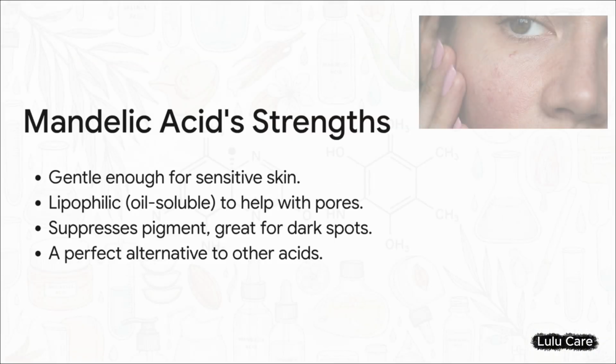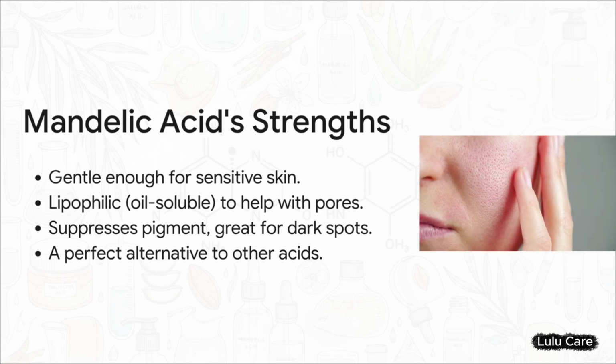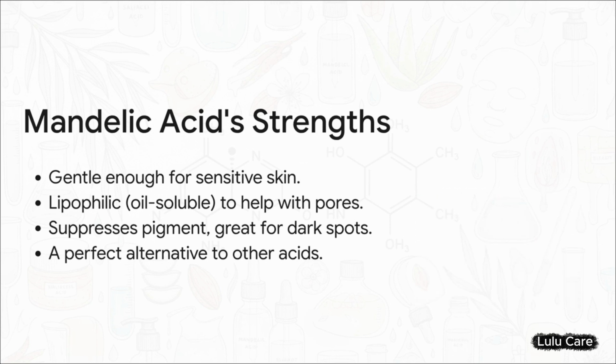It's gentle enough for even the most sensitive skin, and just like salicylic, it's oil-soluble, so it can still help out with pores. But here's the cool part. It can also help inhibit melanin production, which makes it fantastic for tackling dark spots and hyperpigmentation. It's the perfect all-rounder for delicate skin.